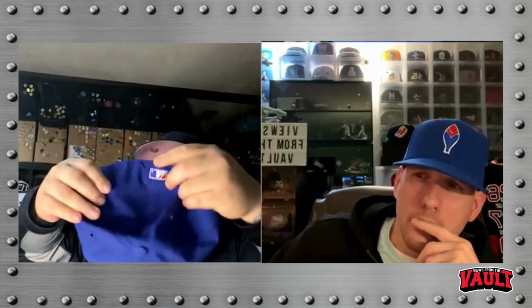I think this is a reproduction. So this is a Cooperstown collection, so it would have been like a retro. It wasn't like what they wore at the time. John Olerud days. Yeah, John Olerud when he almost batted .400. What year was that? 1990? He almost batted .400? Oh, yeah.